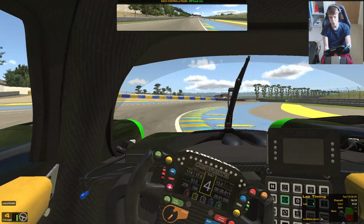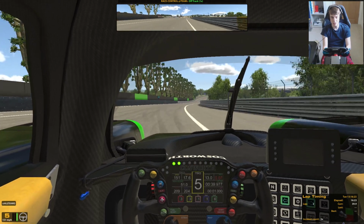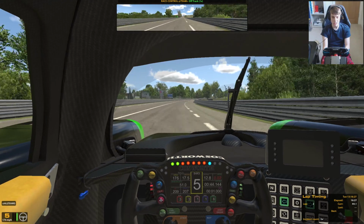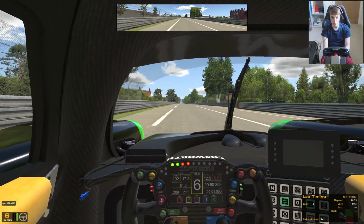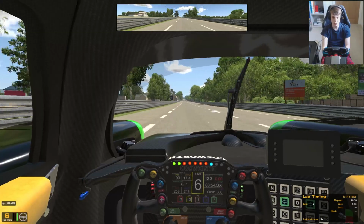This is going smoothly. You can carry a lot of speed through the corners. It's still a high downforce machine, but certainly not quite on the same level as an LMP1. You can see why it's so much slower still around a lap of the circuit here. But like I said, I'll give you guys a bit of audio as we head through the chicanes.